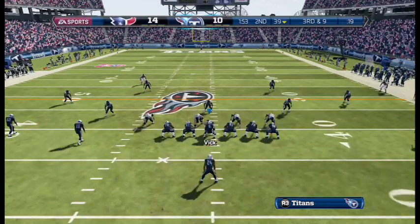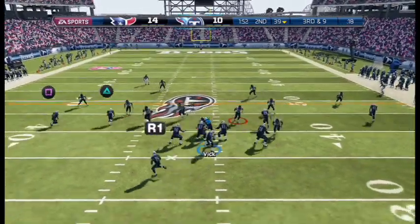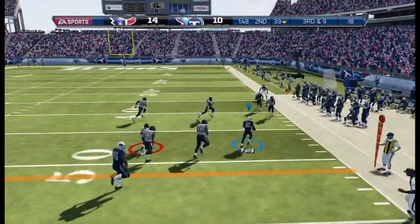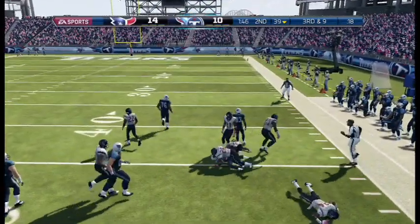Third and nine coming up after that last pass play failed to connect. Five-step drop. Easy catch there. No one near him. And he's brought to the ground.